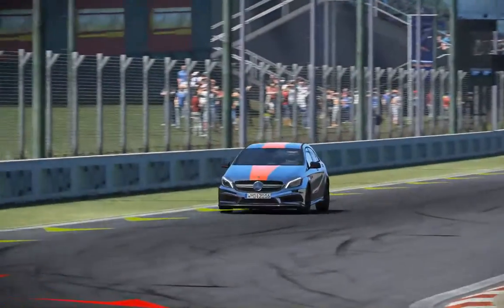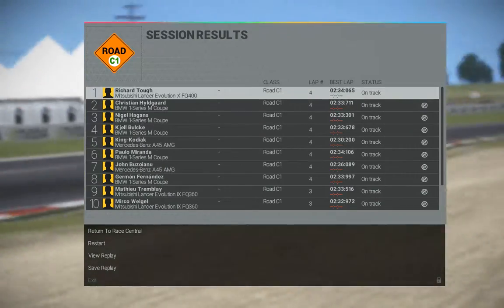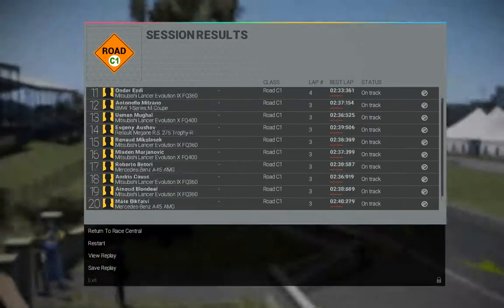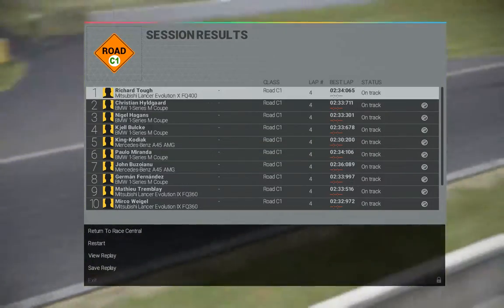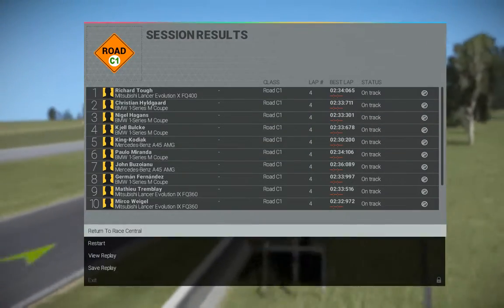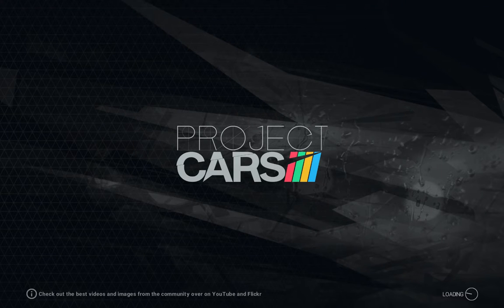230.2. Oh, what a lovely paint job on that. That is lovely. 230.2 dead. Nice. And quite a bit ahead of everybody else. What was ahead of me? Lancer and three BMWs. Very nice. Okay, next car.